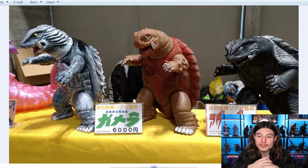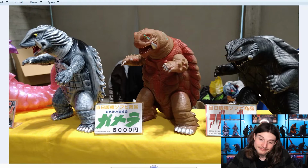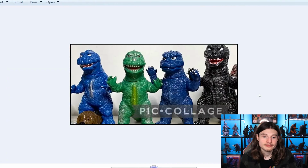Of course, I think these are show exclusives or something. I don't know how Sun Guts works, but you're not paying that 6,000 yen price right there. I guarantee you that. You'd double that on Yahoo auctions or whatever aftermarket. So I'm not gonna go after these guys because I don't need them. But cool shit. Hopefully X Plus touches them someday.